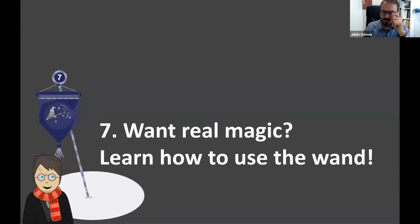And the last one, you want real magic? Yeah, learn how to use function points.